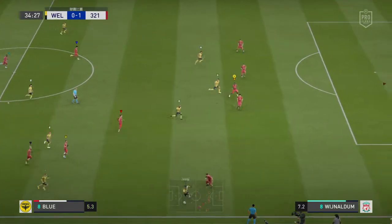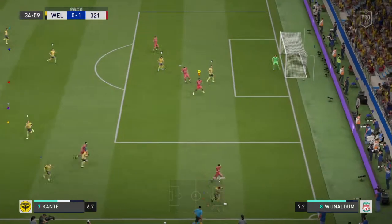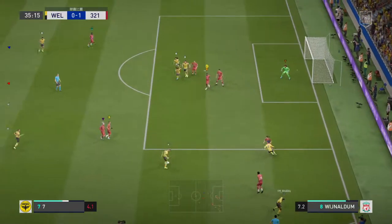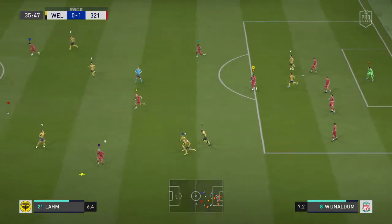Now it goes into the wider areas where they've got a winger waiting. Here's a chance to whip it in. No nonsense defending, it was needed.